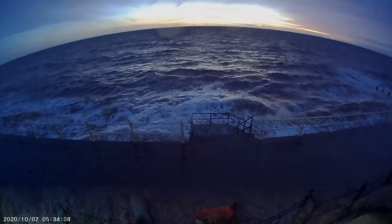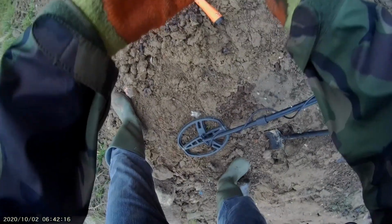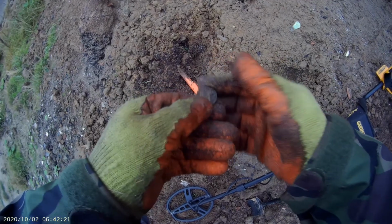I'll see you on the first good signal. Well, finally made it where I wanted to be. I believe I've got my first coin of the day.